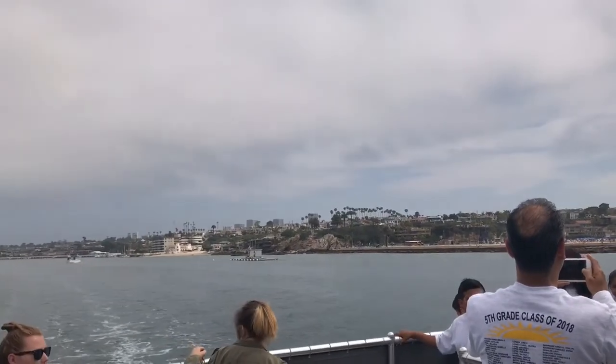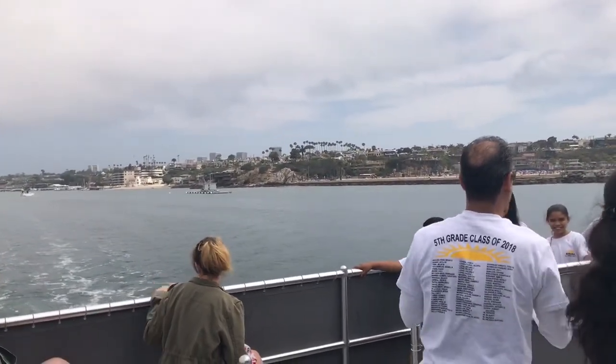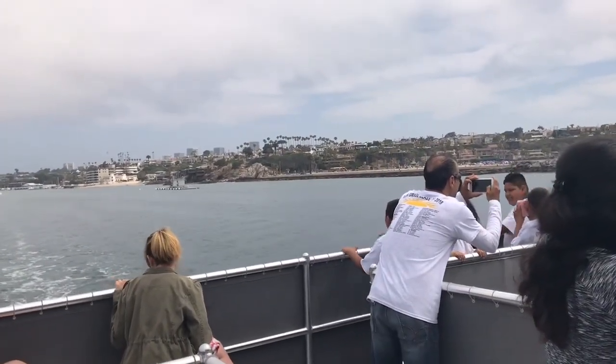And then lastly, to all the little kids on board, if you guys would please just watch your step throughout the boat. Don't run around the boat. Don't climb and swing around the poles. And also keep your voices down to your classroom.